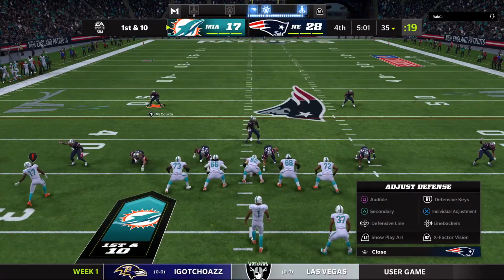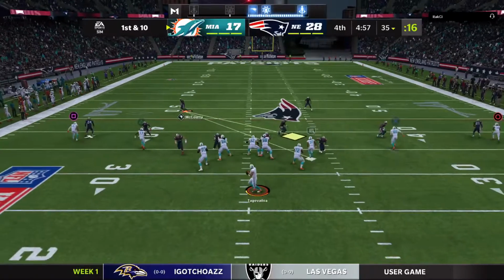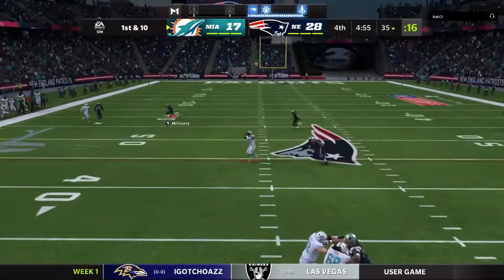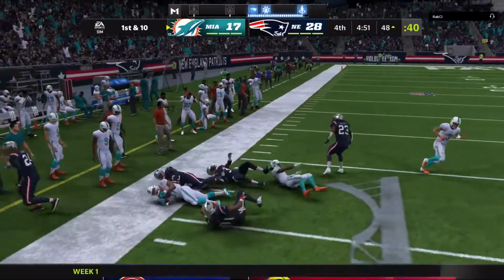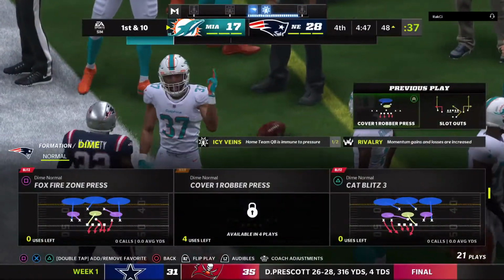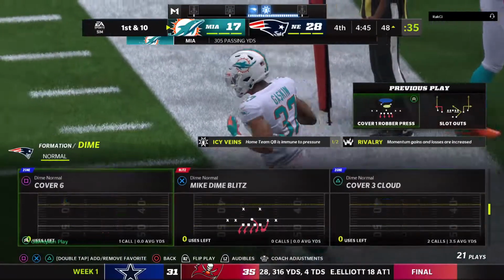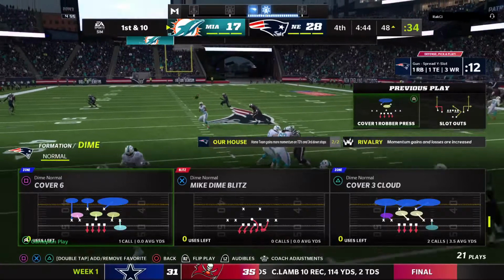Ball up to the 35 now as they come up on 1st and 10. Tua going to throw. Got a man, and he hits him in stride. And he'll be taken down, but not before he works it past the 50. Another first down as he went right back to the same well, this time for 17 yards.